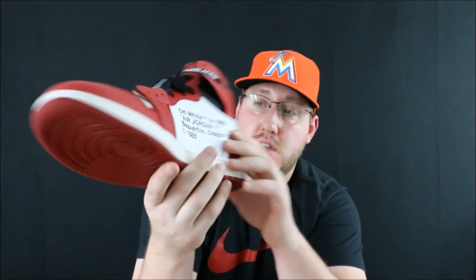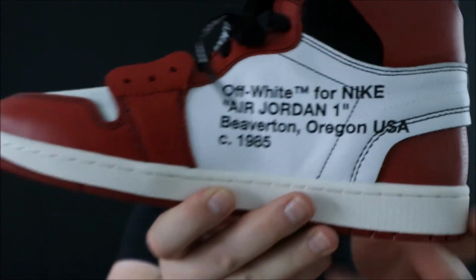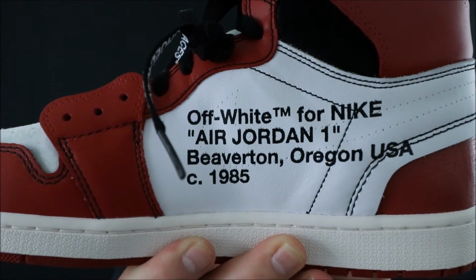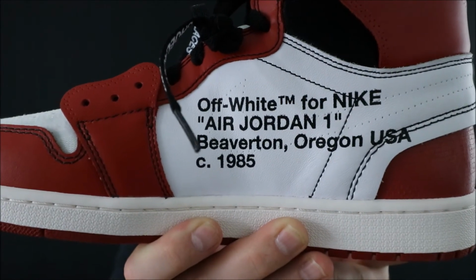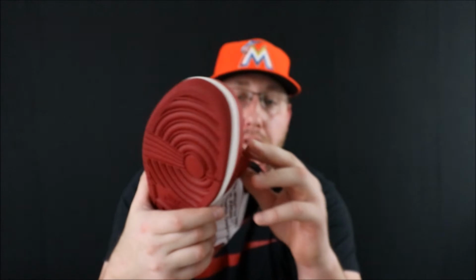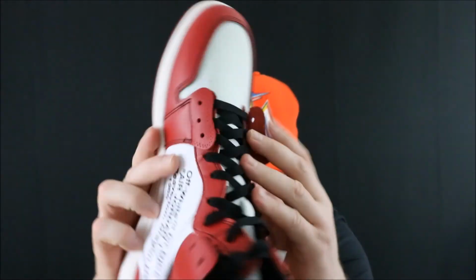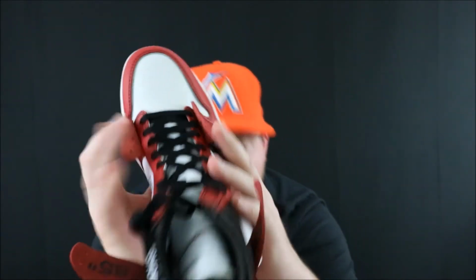So as we go into the side here, it's going to be pretty hard to see, but you can see the dots right where the hyphen is on the Off-White and where the E ends in Nike. You can see where there's supposed to be a Nike check logo, and that is not on there once again. Now on the laces here, you can see this flap is usually stitched down, but these are kind of free floating right here, and the laces are run through underneath.